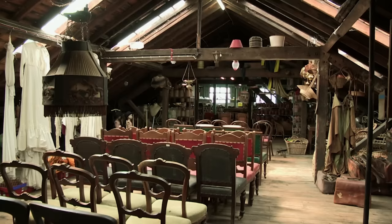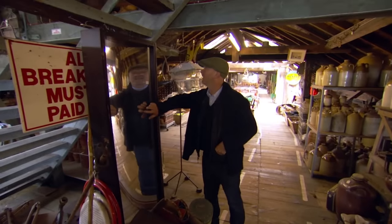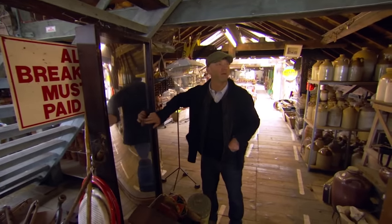Wow. What a brilliant room. Gotta be honest, this has piqued my interest immediately. Ah, it's a metal one, not the mirror. No. Shame. They fetch big money as well, the original ones, don't they?